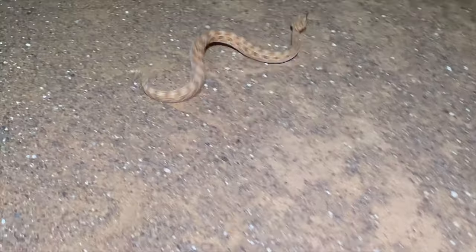But have a go at the colours on this thing, and you'll notice you can see automatically how they move in the sand like that, how they almost sidewind across there. But if I can just get this guy to relax, I'll give you a good look at him.